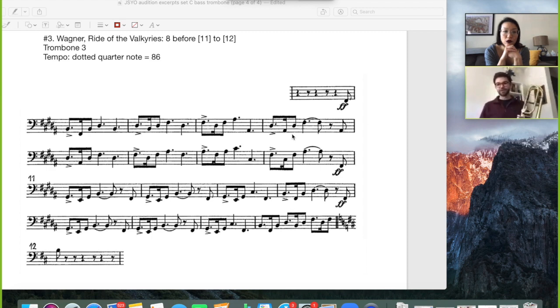We just keep playing, we're just going to tire ourselves out. So if we're having a rhythmic issue, let's just go ahead and sing it. And I think that's really important with any orchestral excerpt too, because as an audition panel, we listen for rhythm and intonation, of course. Those are the first 2 things.